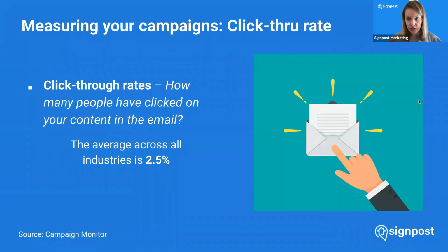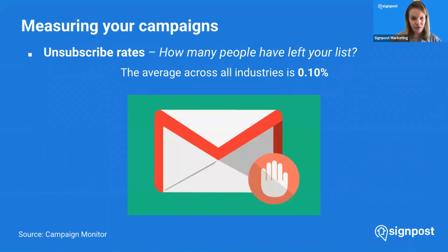So how many people are going to click through? Of that 20, only 2.5%. That's really low, right? But that's the industry average. So don't feel bad if you're performing in that area with your emails. And you need a really big customer and prospect list to ensure that you're developing a healthy email marketing program. Now, I mentioned wearing out your database. Make sure that you're keeping a close eye on your unsubscribes. The average across all industries is 0.1%. So if you're seeing a much higher rate than that, I would dial back on the frequency of your email communications.